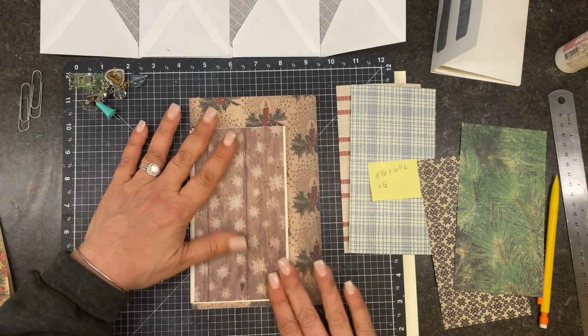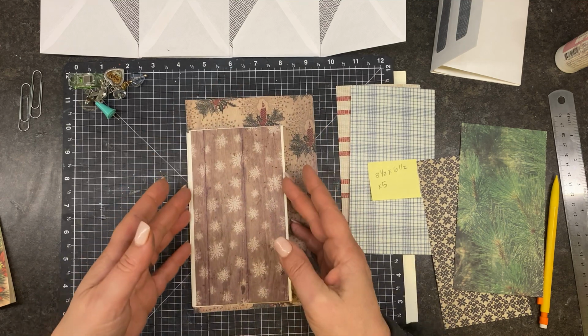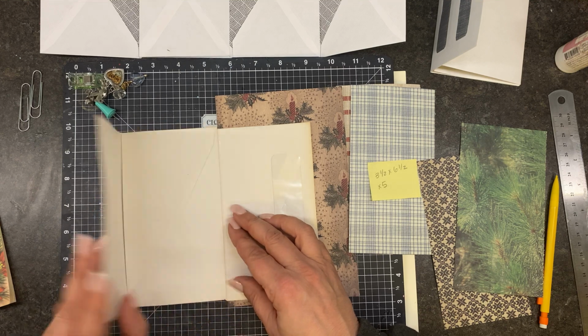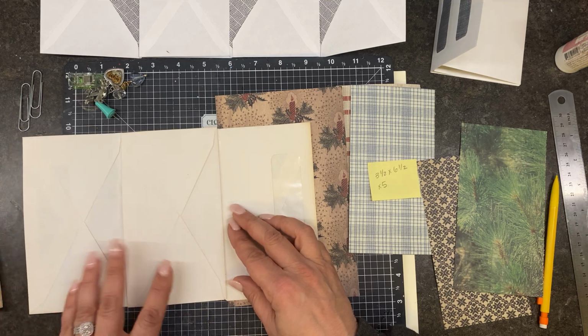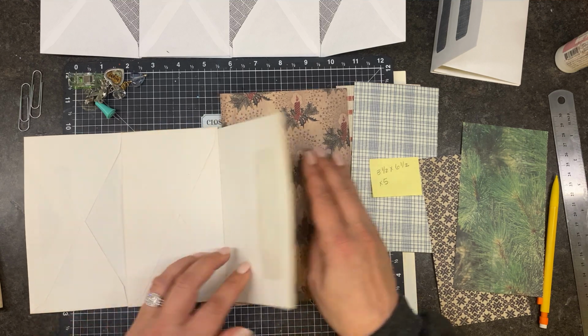And then we can, you know, grunge it up a little bit. Okay, so we've got that one. Now, this one doesn't need, so this one we can do with these. This one's pocket, and this side. Okay.